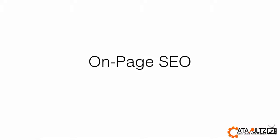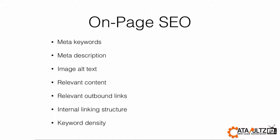Okay, so with the on-page SEO, there's a fair few elements that we look at, but obviously there are two that are the most important. The first one obviously being the meta keywords, and then you have the meta description, which I'll explain later, and then how you're gonna inform and tell Google what your images are all about, because Google can't see the pictures. And obviously you gotta have relevant content, and also not forgetting having relevant outbound links.